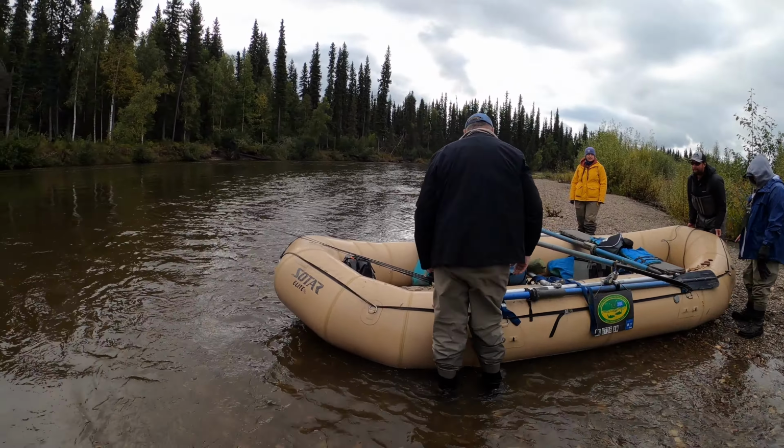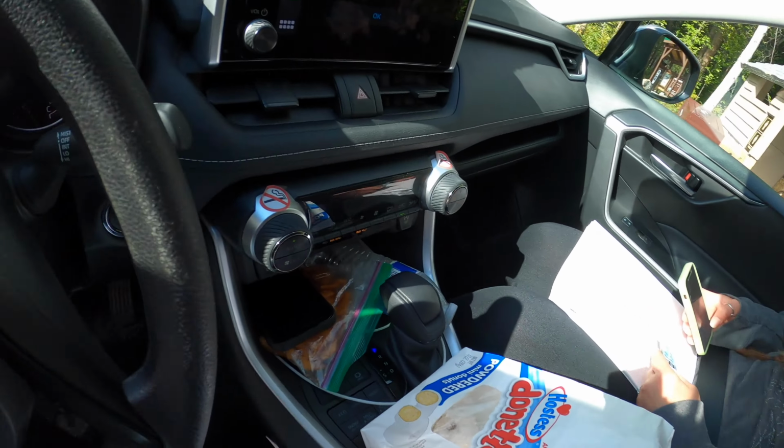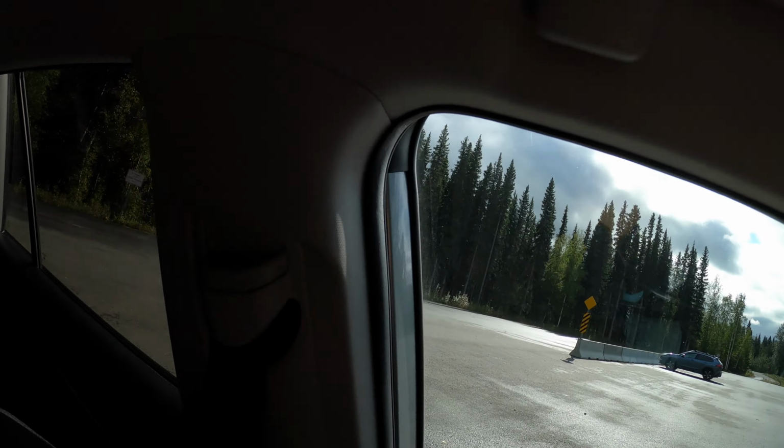After the trip, we moved on over towards Fairbanks again. Look at that big old mosquito. Oh, he's getting me. He's killing me.